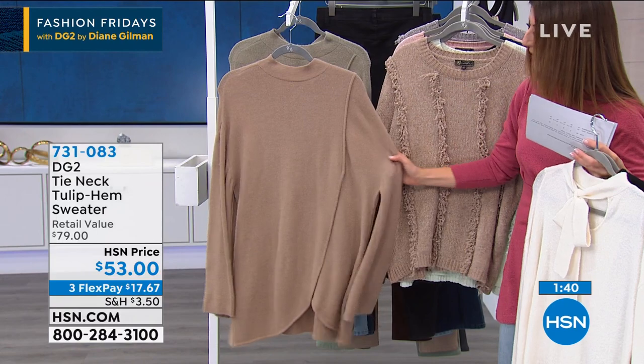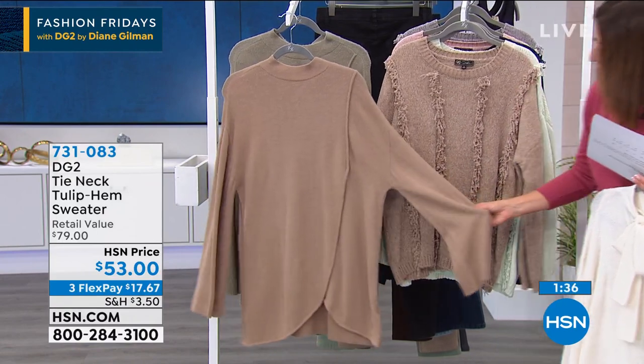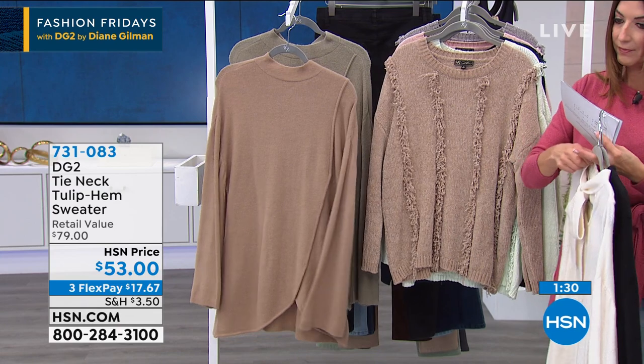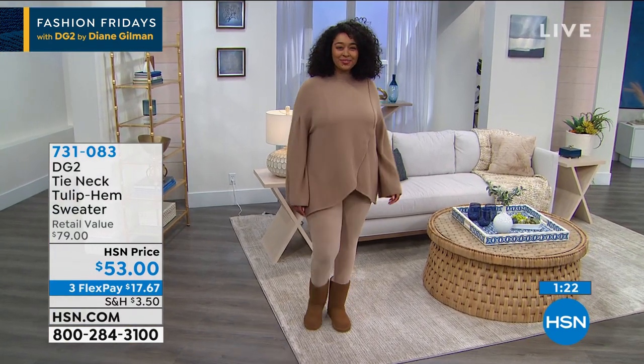Less than 2 minutes, but these are the final quantities, Siobhan, and I think everyone who has tried this on has just been totally obsessed with that tulip hem. Okay, this has so much elegance. This is what I wore on Christmas Eve for our special get together with my family, my immediate family. Wasn't big, but man, I look good.